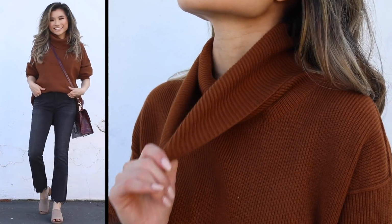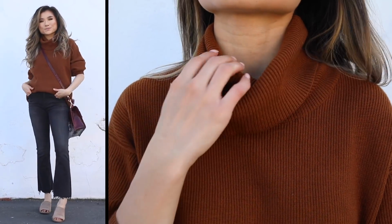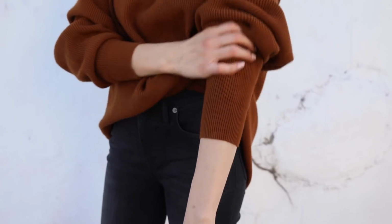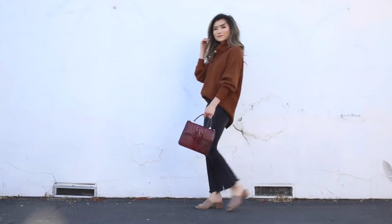So the one I have today is this beautiful tobacco color. It has a turtle cowl neck with some big billowy balloon sleeves. And I did a little bit of a front tuck just to swallow a little bit of the volume for my petite frame. And it just drapes so cute.